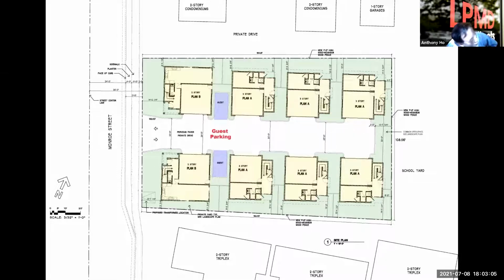We have provided 2 guest parking spaces off this main drive. And this is meeting the city requirement. City requirement is every home needs 1/4 of a parking space. So when we have 8 homes, we need 2 guest parking spaces.